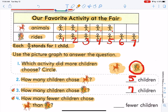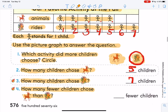Well, fewer means less. So they want us to compare, and they don't want to know how many children in all, that would be adding. They want to know the difference. Difference means subtract. So we're going to take the number of children who chose rides. We're going to subtract the number of children who chose animals.